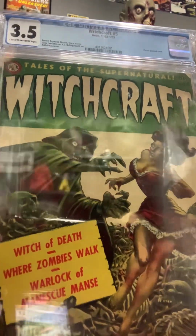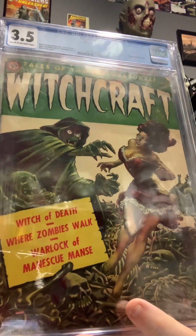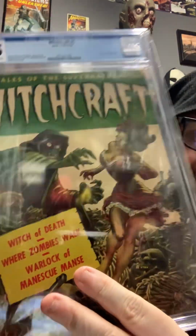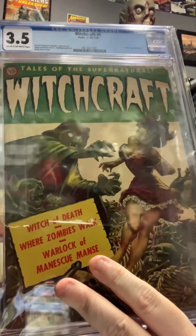Love this Witchcraft. I love the header. You know, I love everything about this book. It's a beautiful book. And we kind of have a little club on here. Me and Metarog have a copy of it. It's very hard to get. People usually don't get rid of this book.